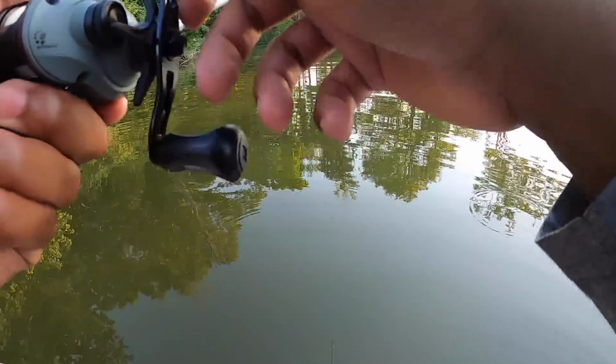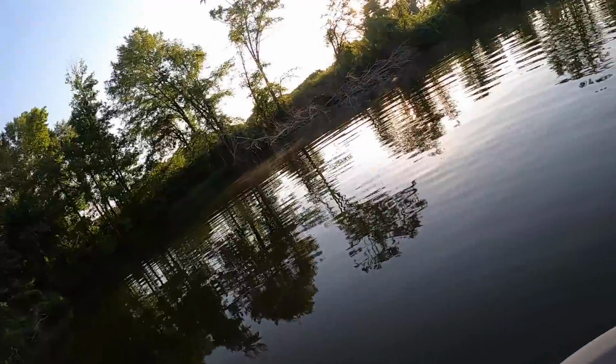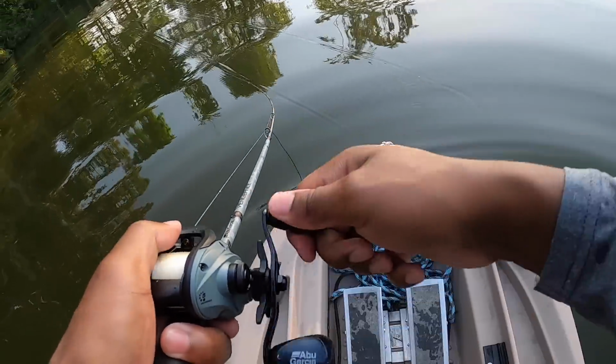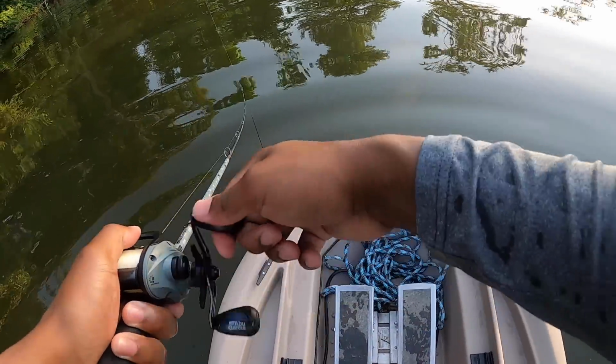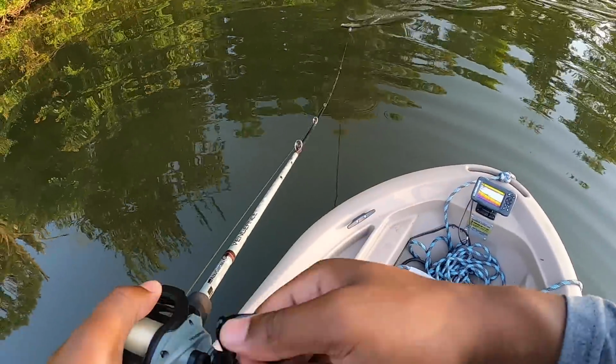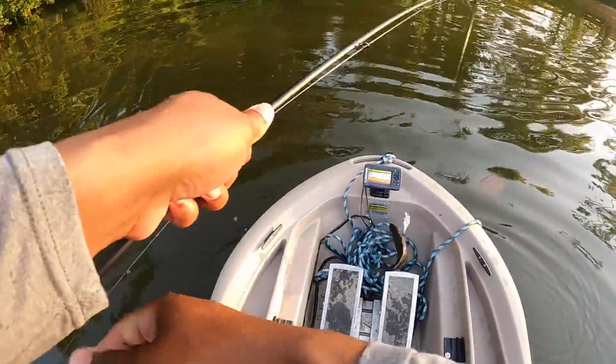Oh, that's a big one. That is a big one. Dude, that's a big one. Actually, stay down, stay down. Did I hook him in the head? What is that? Oh, I hooked him sideways. That's why it felt so big. Oh, dude, that's the second one I've hooked like that.